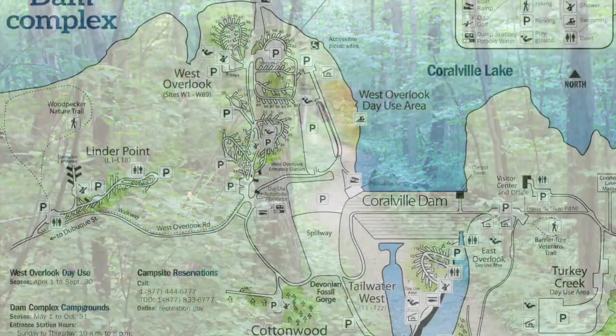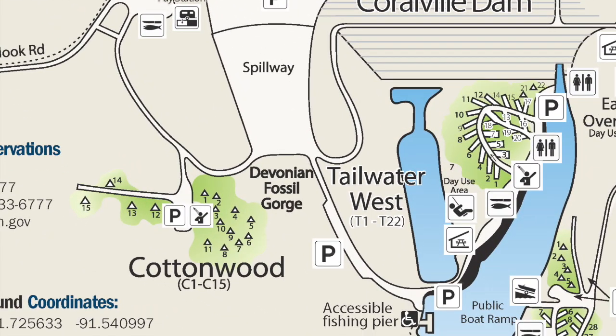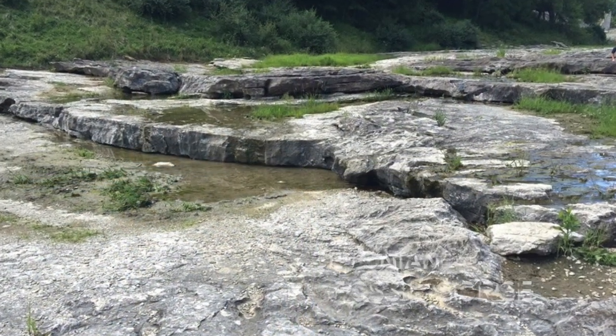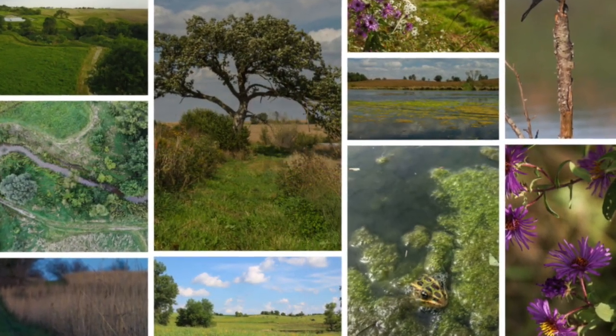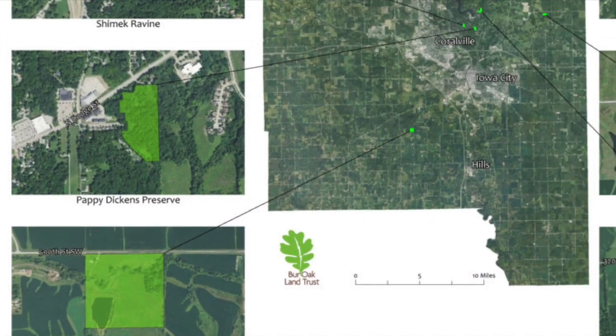Near Coralville Dam, the Devonian Fossil Gorge is a site for tons of fossils, of course, but it also has a nice mix of mud and loose stones, perfect for springtime sculptures. Also on the far south side, Belgium Grove has a pond, a small wetland, an apple orchard, a creek, and acres of beautiful rolling landscapes filled with forbs and wildlife.